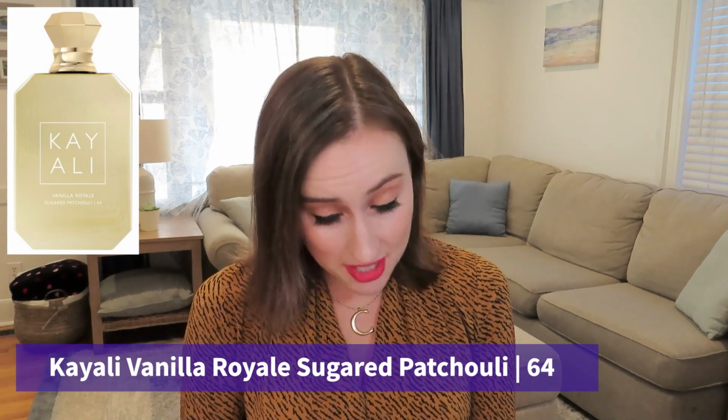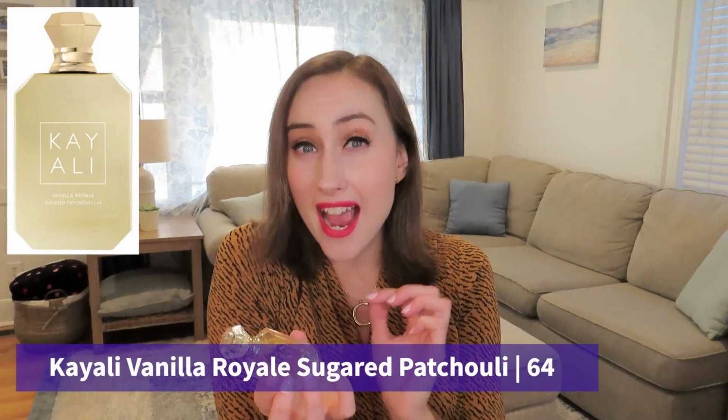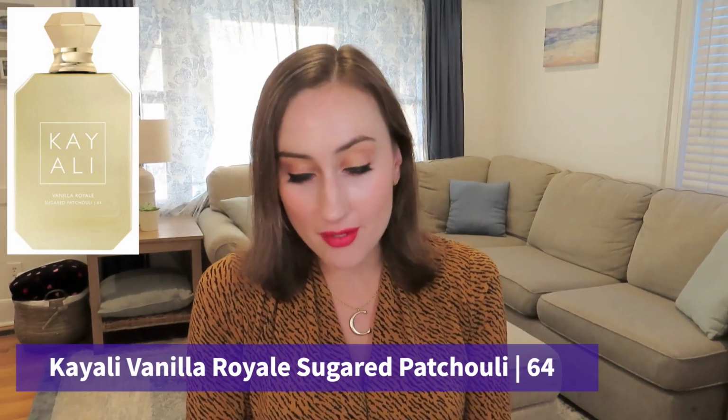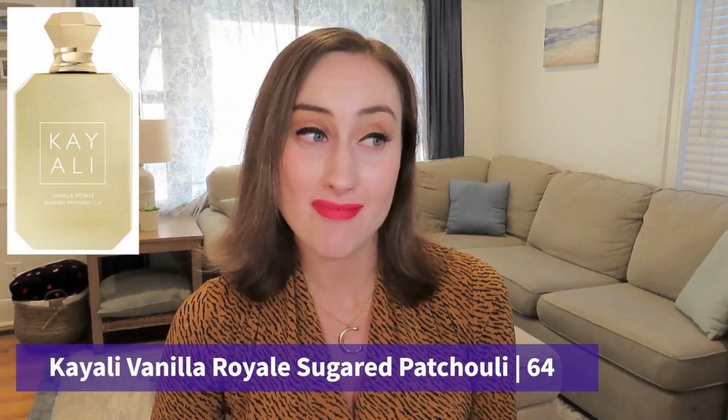And when I do spray this on my skin, you can see I've used very little of it. I put on one dab and that's enough for the day. It's intensely strong. So for that reason also, I just don't need to buy a bigger bottle than this. But it's really nice. I like it.